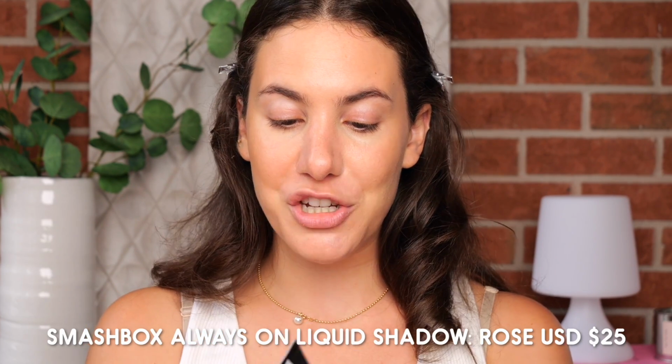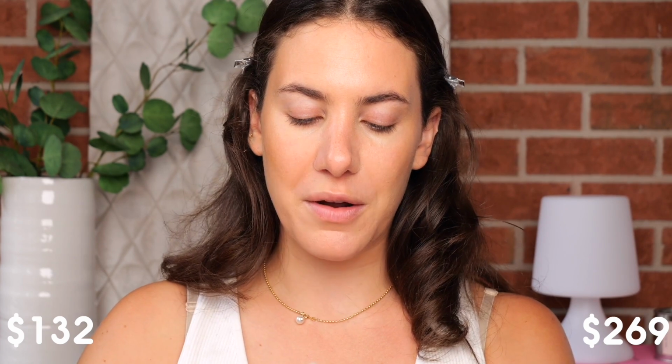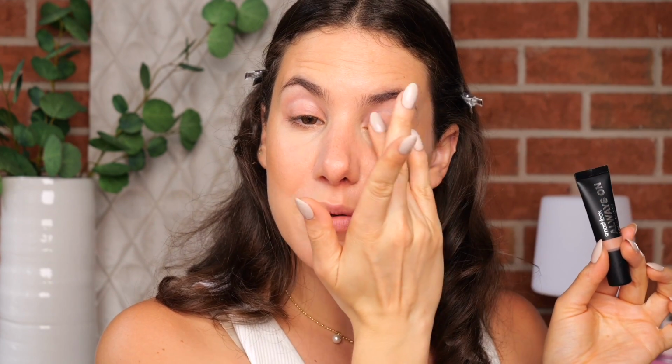And so this is the Smashbox Always On Liquid Shadow in the shade Rose. And I feel like this is actually a very good match to what she has on her lids. It's like the exact type of color. So I'm just gonna apply this with my fingers all over my lid. I just put that on the wrong side. So I'm gonna take that off. Okay, let's try that again. I love these Smashbox Always On liquid shadows. They are very, very long lasting and they're very versatile. You can use them on their own. You can use them as a base. So I'm very happy to be using one of these today. Yeah, that looks pretty much identical to what she has on her lid.